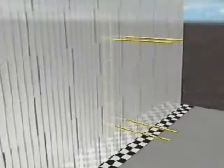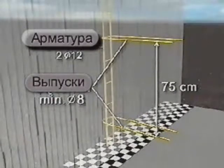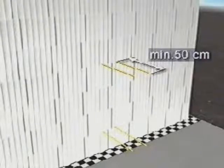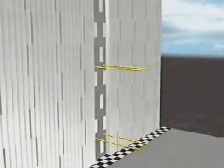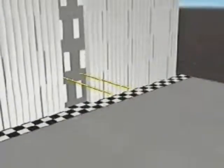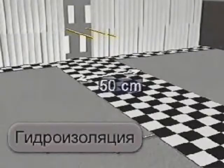Earlier in the construction of exterior walls these steel outlets were installed, and now, after pouring the concrete, they must ensure a reliable connection between the outer and inner walls, so that cracks will not occur at the joints of the walls. In the styrofoam, cut a width equal to the thickness of the inner wall, so that fresh solution can link the two walls.